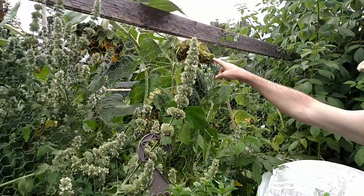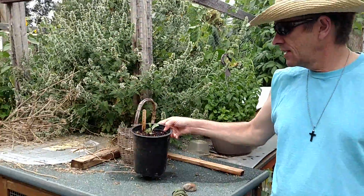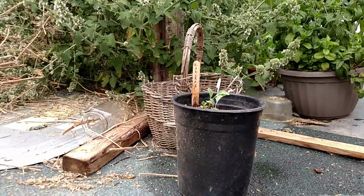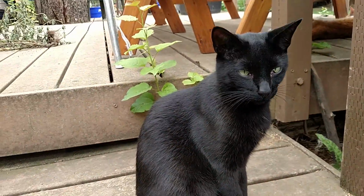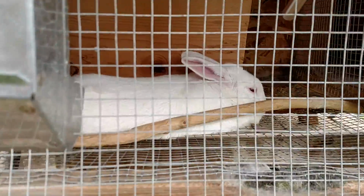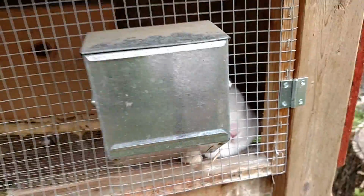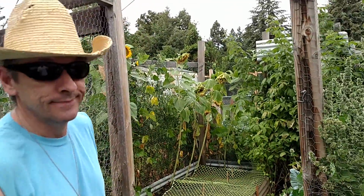Our sunflowers are starting to be done. Yeah. Little kohlrabi experimental seeds are still growing. Yeah. They're not as vigorous as turnips, which is interesting. Oh, we got our Shaver Ranch cat. Bandit. How about the Shaver Ranch bunnies? Oh, yeah, I never really show them. They just kind of hang out. If the proverbial poop hits the fan someday, these guys are going to get together and provide us some food. Mm-hmm. Yes.